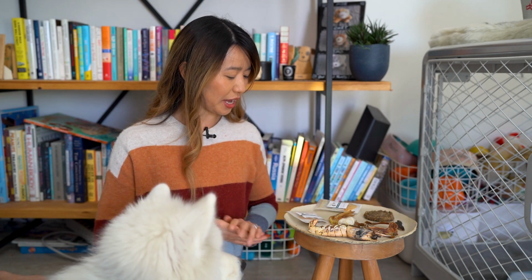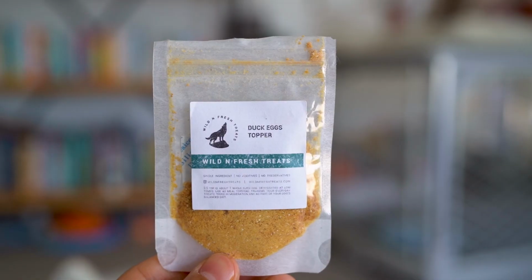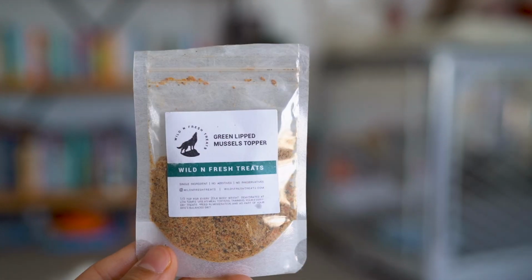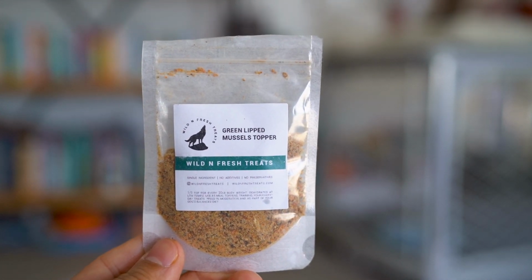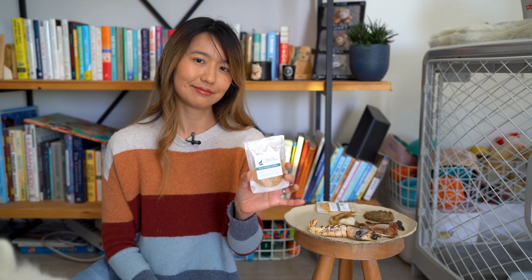And then lastly, we have a few toppers which you can add to your food to make it more appealing, but also more nutritious. So what we got here were some duck egg toppers, some great extra protein, and some green lip mussels toppers. These are great for hip and joint development, especially if you have a breed like a Samoyed that's prone to hip dysplasia. So I highly recommend this.